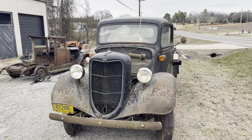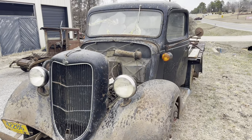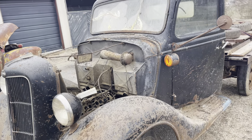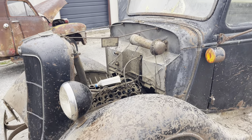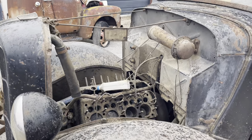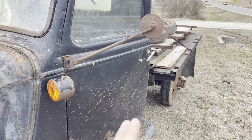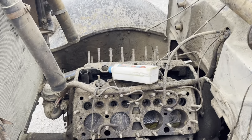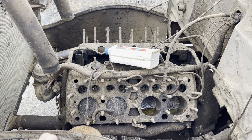Today we have a 1936 Ford truck, and this old girl's been sitting for 56 years, so, well, we're gonna get her running. She was parked in about 1968 in a barn in Tennessee. She originally came from Ohio, where she was a grain truck used on a farm, but I'm gonna say the reason she was parked was due to it needing the valves gone through.